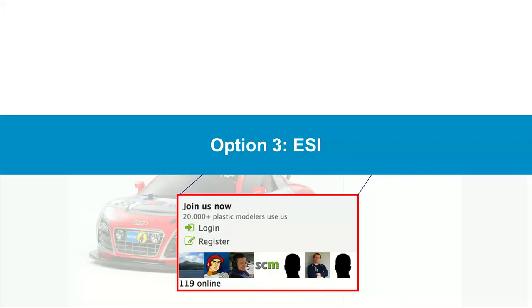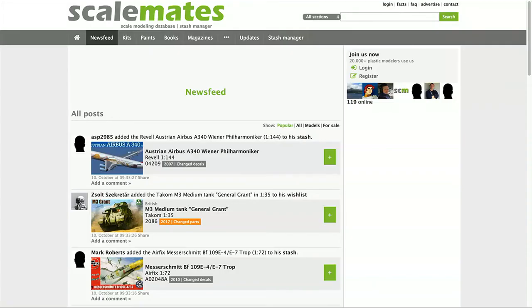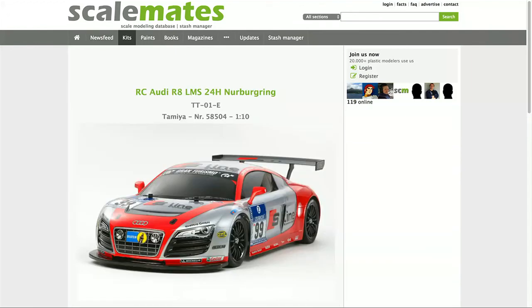So option 4 was basically implementing ESI, edge server includes. So injecting that snippet in the HTML dynamically. And so let's look at that. The result is then, yeah, that's basically exactly that. You don't see a transition, and it's always the correct number. So even if it's updated, and at a certain point in time it becomes 121, all the next pages are 121 during a certain period.